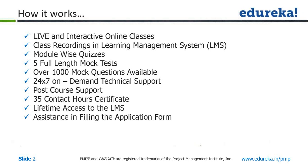There is also a post-course support available, which means that even when you have completed your live classes, till the time you complete your PMP certification exam, you can always come back to the support team and get your queries resolved. There is a prerequisite of a 35 contact hours certificate that you need before giving your PMP certification exam. EduReka will also provide you with that certificate. You also get a lifetime access to the learning management system, which means once you enroll in the program, you'll be able to go through the class recordings, module-wise quizzes, assignments, and the mock questions for a lifetime. EduReka team will also assist you in filling up the application form.